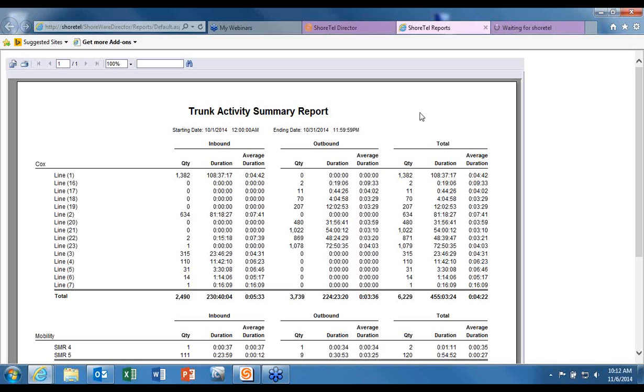So we can come back over here and look at the trunk report. And this kind of tells you by line here the calls. So you see right here, inbound calling, which we have set up to come in on the first lines. You see there's line 1, line 2, and so on. And then outbound calling, we have it set up to go out the higher numbers. So line 23 here, you can see had the most outbound calls. Then here's line 22 and line 21.